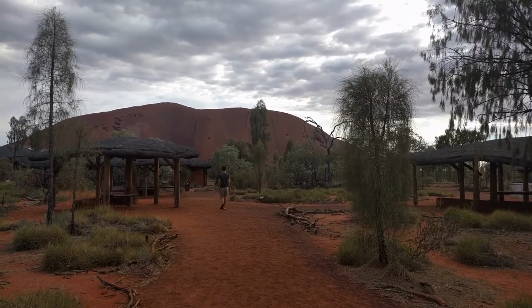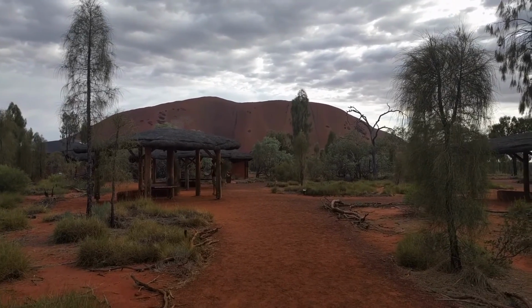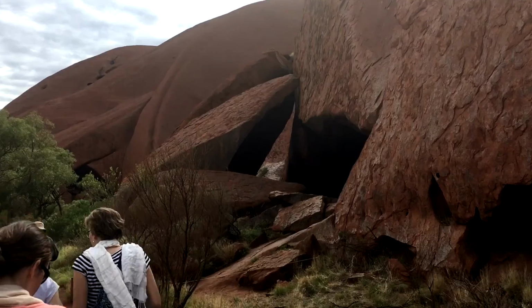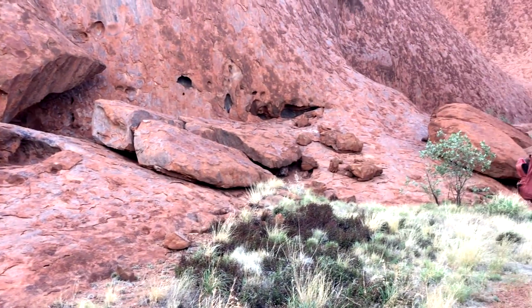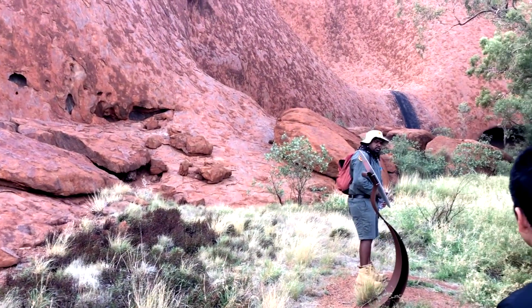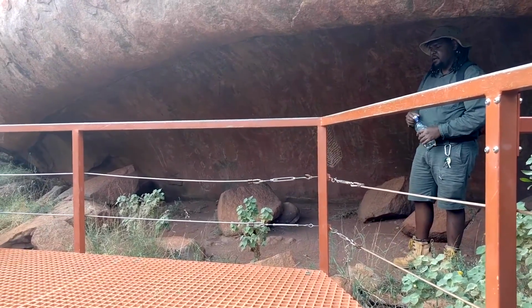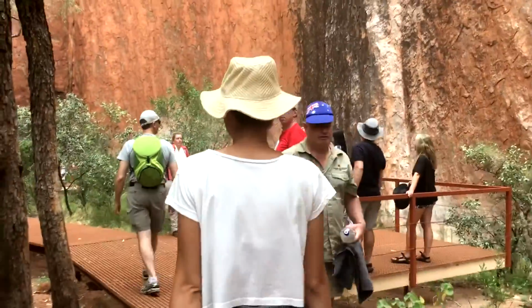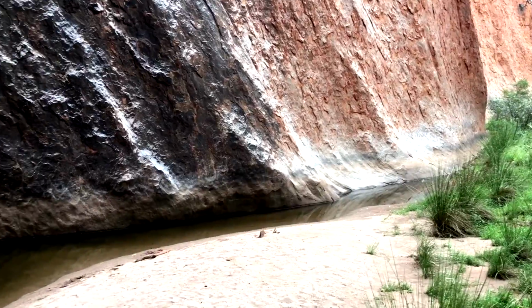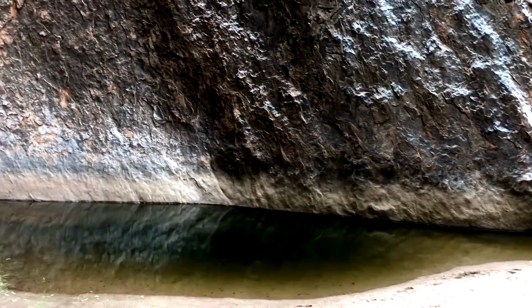We are at Uluru this morning to do a free ranger guided tour that will tell us about the history and the traditions and stories behind Uluru. After that, we are not going to climb the mountain, but instead we are going to head south to South Australia, and our next stop is going to be Coober Pedy. Or maybe we'll need to stop before that, we'll see.